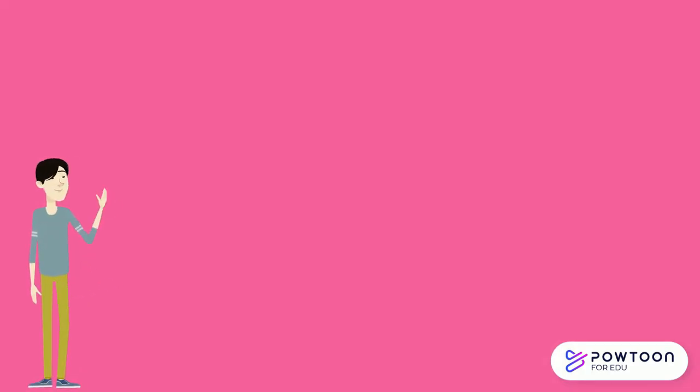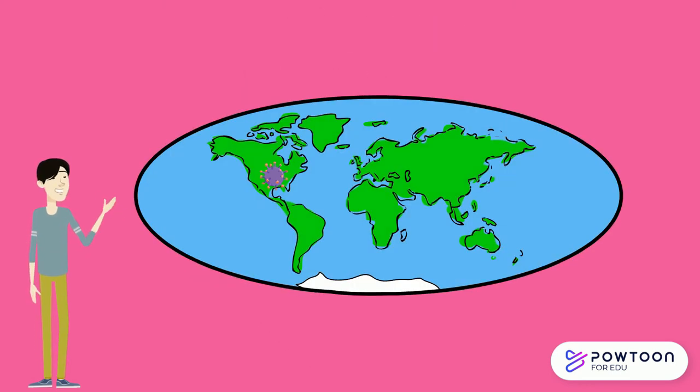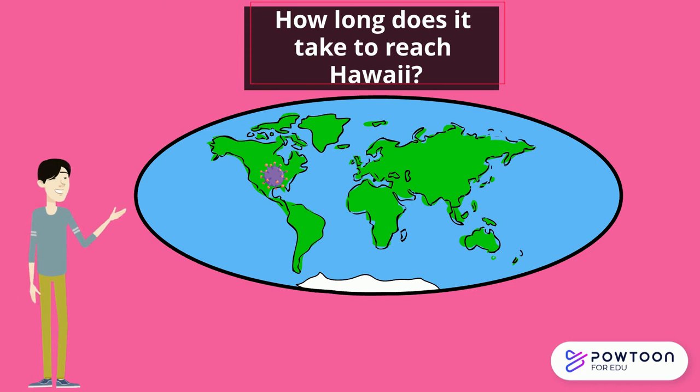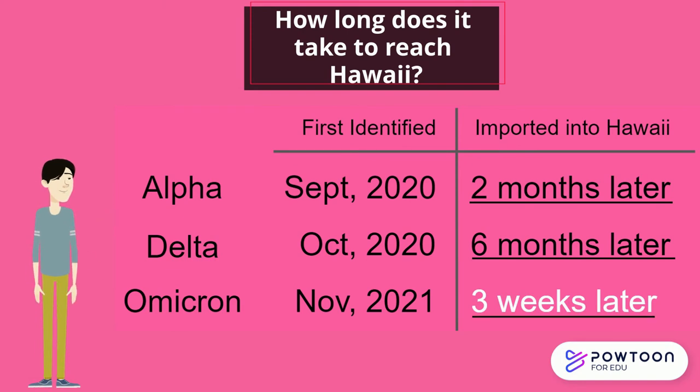Another important consideration is the time to first arrival. When a new variant is identified anywhere in the world, how long does it take to reach Hawaii? Well, the Alpha and Delta variants each took months to enter the state, while the Omicron variant got to Hawaii in a matter of weeks.